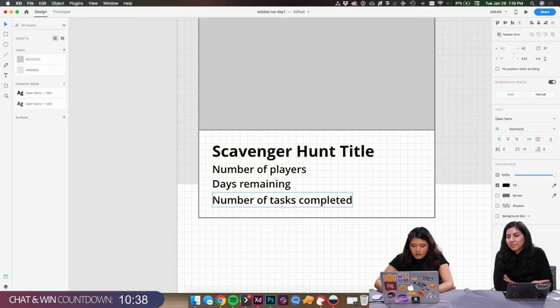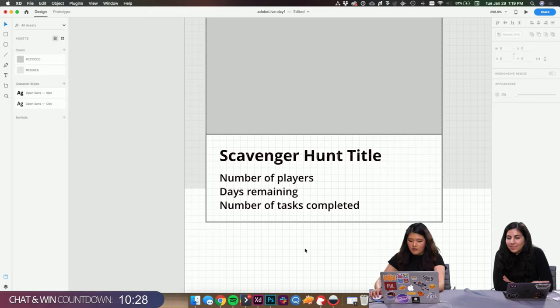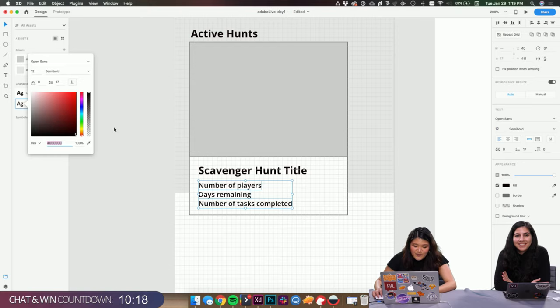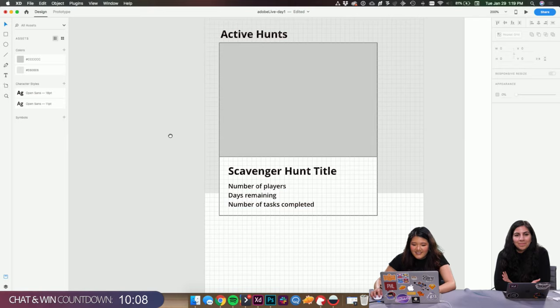This font size might be too big. Maybe? You can always mess with it later. Bring it down. Oh wait, change it here. I always forget that. I have half of my work from the assets panel, and half of it I just randomly chose, and it messes me up in the end. We're going to duplicate that.